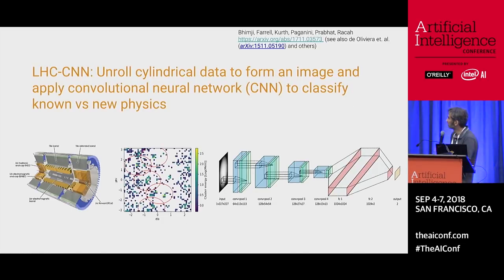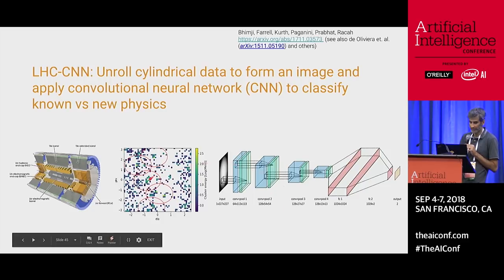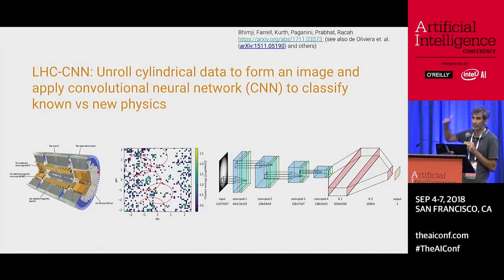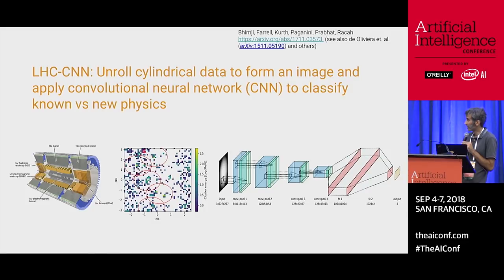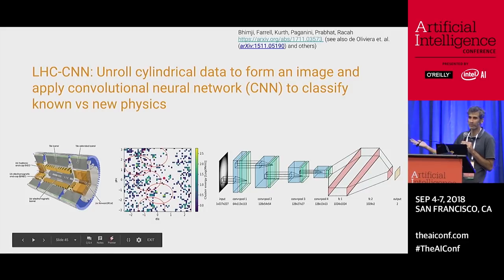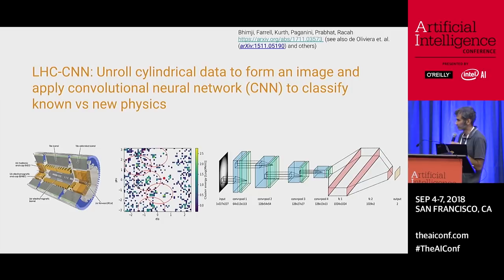So here, there are several papers now that are exploiting this kind of idea: to take the detector, like the ATLAS detector, which is a cylindrical detector with many cylindrical layers, and unroll it into an image where you have phi along here, which is the angle around this direction, and eta this way, which is a physicist's way of describing the forwardness of the deposit. Then you just simply put it in an image, and you get the ability to use all of the developments in image recognition, such as convolutional neural networks.